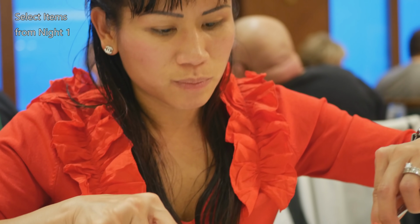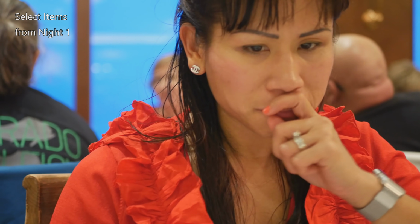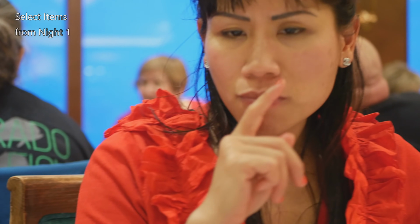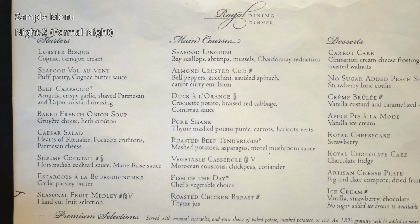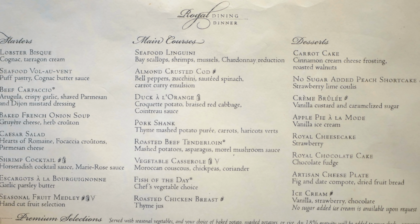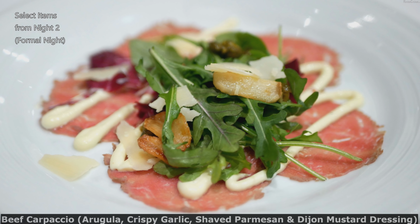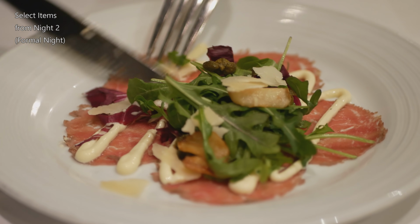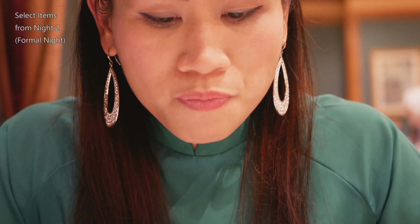Aged prime rib. It's really good. Very tender, and the meat has some depth to it. It's very flavorful too. Let me try it by itself, the beef. It's so delicate.